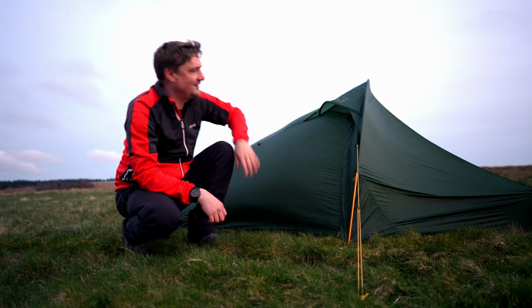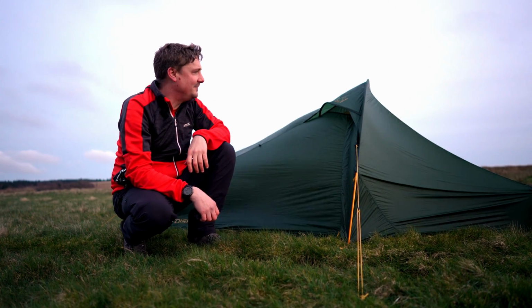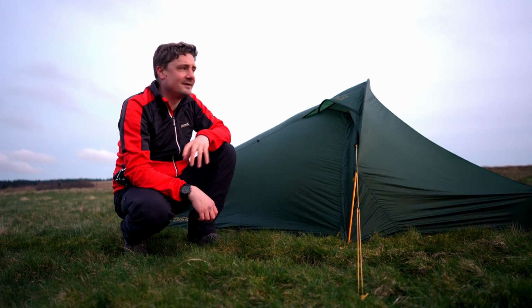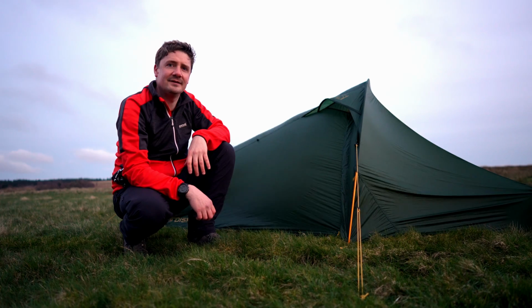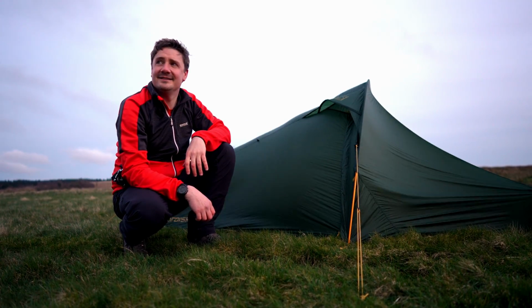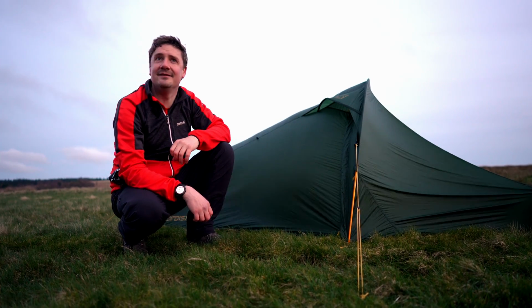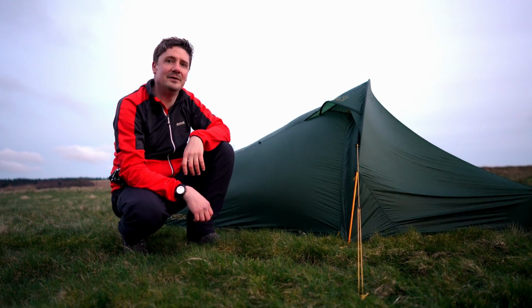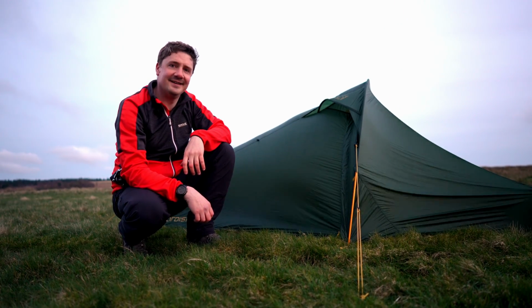Looks nice, looks nice. I do like my Nordisk gear. I've got some comfy stuff tonight, so I should have a really good night's sleep, really nice warm sleep. Good to be up this local hill again. It's such a nice location. I'm so lucky to live near these places where I come up with like 20 minutes notice and get into this kind of wilderness. So yeah, let's get in the tent.